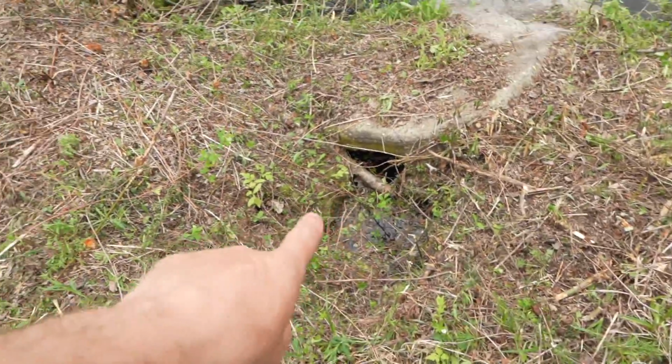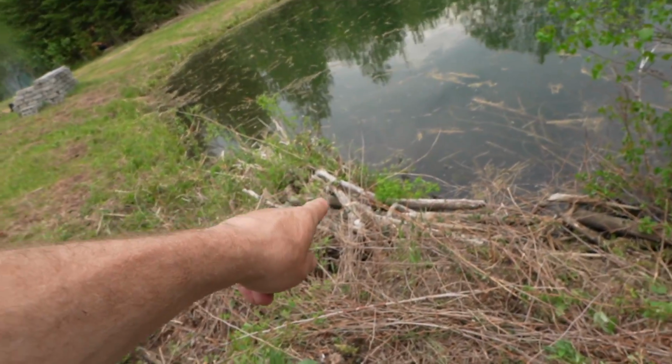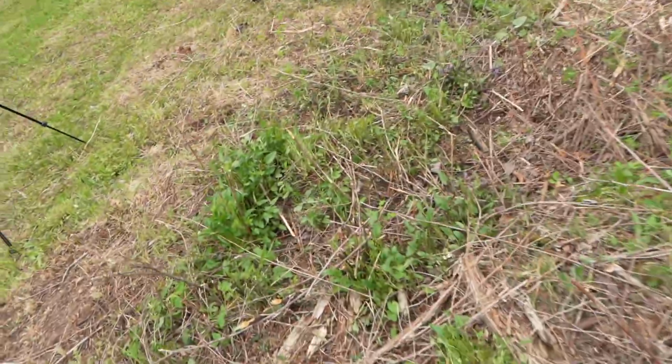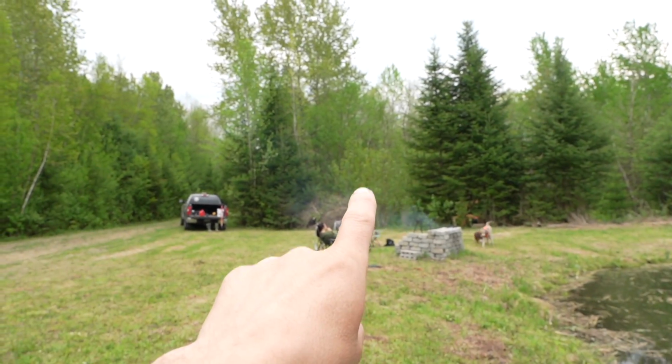I cut down a lot of the brush over here, and I'm just amazed at how much beaver damage there is. There's a good size hole right there. And over here, there's a bunch of sticks. Sticks there and more out there. And you can see they've got like tunnels in here and over here. We'd found a pile of sticks over there that have been all beaver chewed.